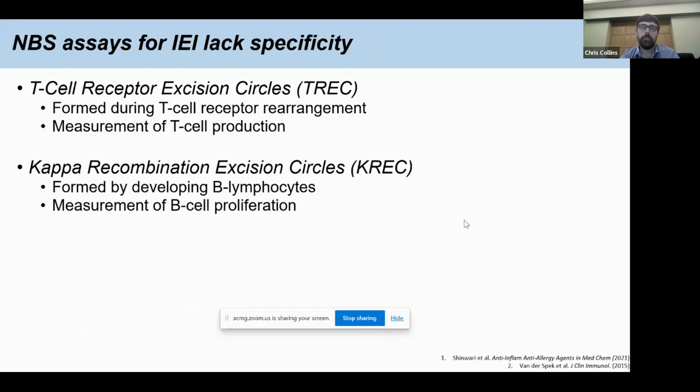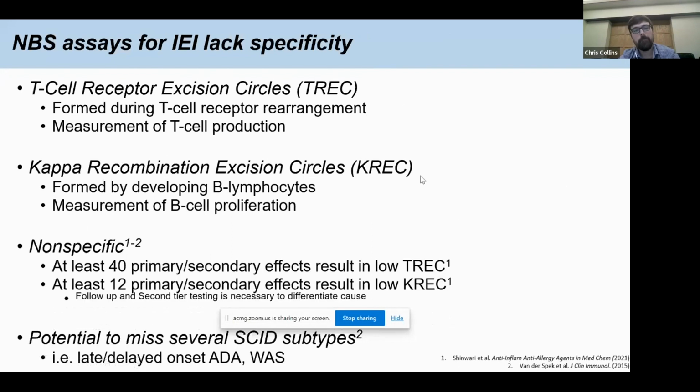Inborn errors of immunity, the screening for this set of disorders is a general measure of immune cell populations. So TREC screening for T cells and CREC screening for B cells. But because it's a global measurement, it's relatively non-specific. There are a lot of primary and secondary causes for this kind of lymphopenia that then need to be teased out. So a more specific protein measurement screen could give a direct answer as to what these children have.